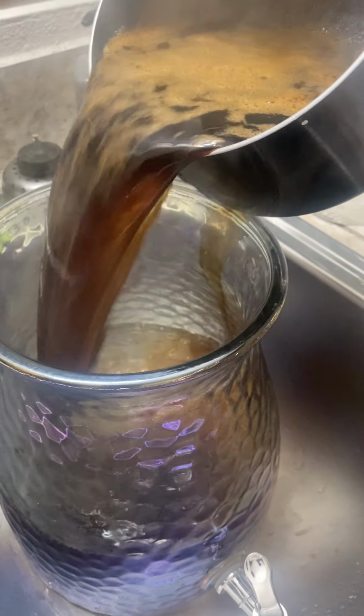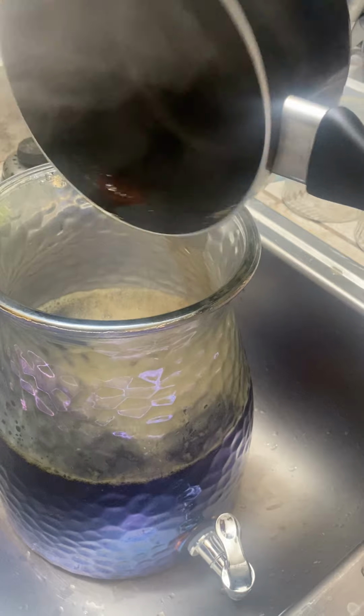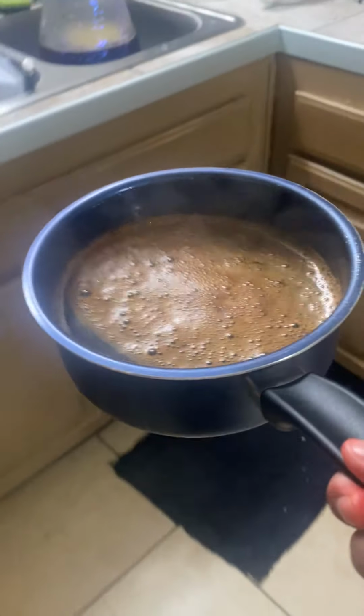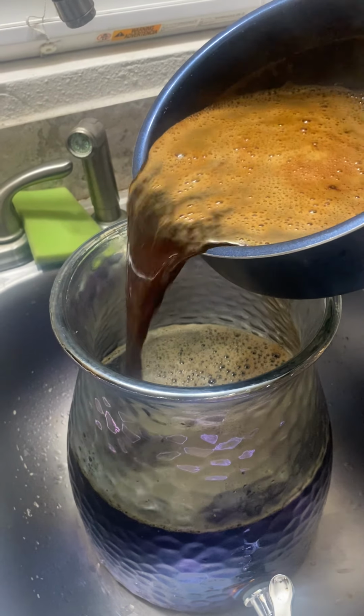Pour that all in there. Ooh, that coffee is really looking pretty good. Hope I didn't overdo it this time. If I have a heart attack, you guys know why. I shouldn't even be joking like that, but sheesh, I'm gonna be wired up this week.